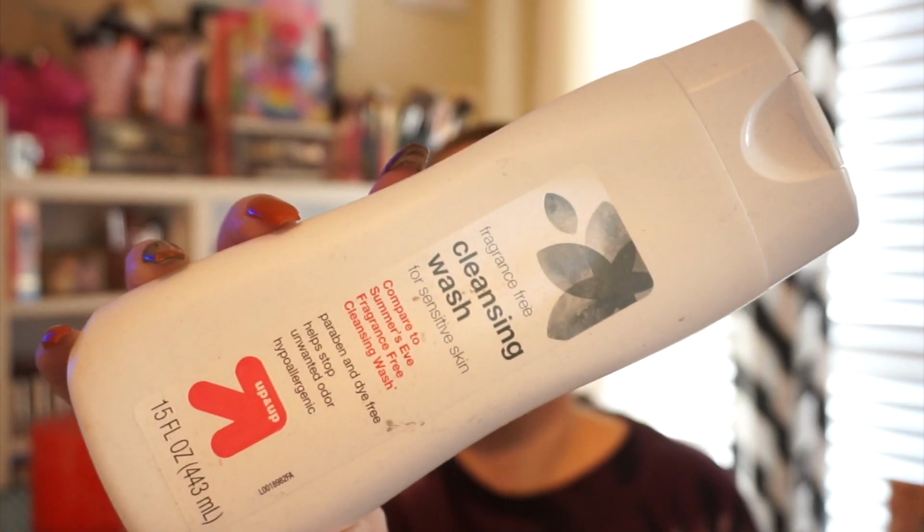This is the fragrance-free cleansing wash, compared to Summer's Eve, from Up and Up from Target. I had this in my collection, and I did use it up. I really did enjoy it and would repurchase. I think it's like $2 and some change, which is pretty decent because it's a 15 fluid ounce at Target. But I do get the one that I usually share with you guys that's $1 at Dollar Tree, and I do really like that one. I feel like it's very comparable, but it's just $1, and I think it's like an 8 fluid ounce, somewhere around there. If, when I go to Dollar Tree, they run out, I will typically go to Target and pick up that one because it's only $2 and you get 15 ounces, which is still a great buy in my opinion, but I really did enjoy that.